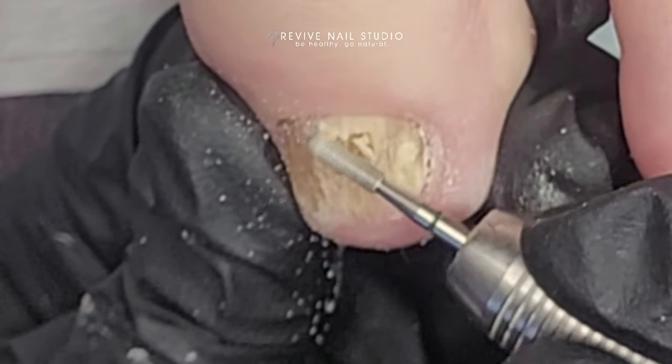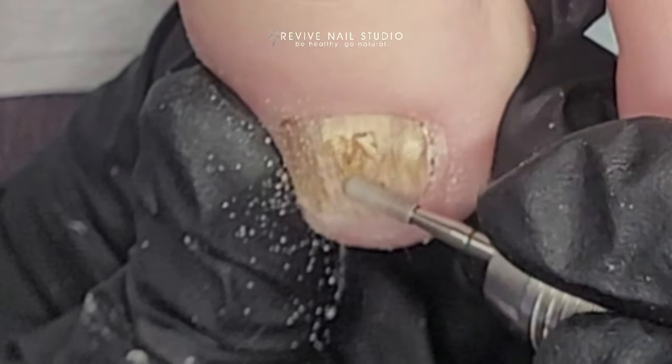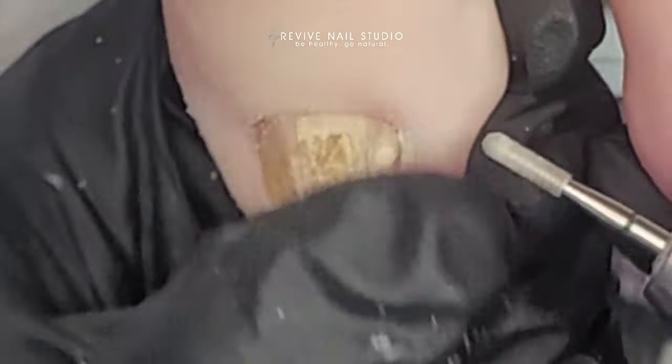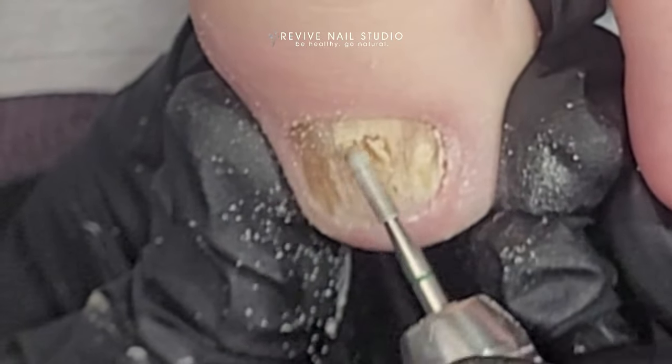The texture of her nail at this area reminds me of a piece of rotting wood. It just kind of splinters and is spongy, and you just want to kind of pick it apart, and it just kind of crumbles once you start picking at it.